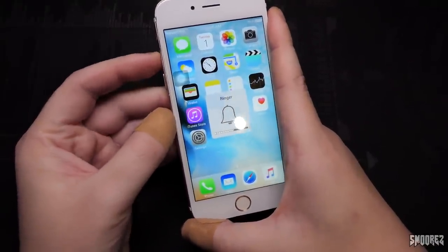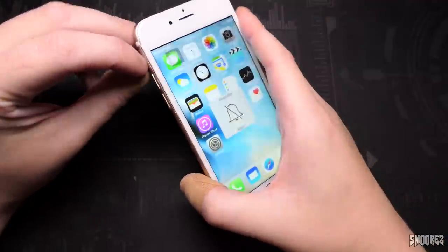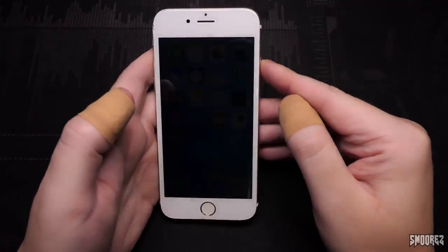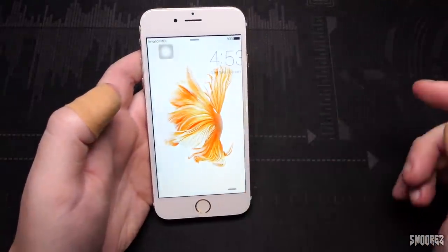typical Android there, but it does say ringer this time, unlike the previous one that said ringtones. Mute switch does work. See? It's just kind of a bit stuck in there because of the casing being damaged, but it does work. And then locking it, there's the noise, and then there you go.